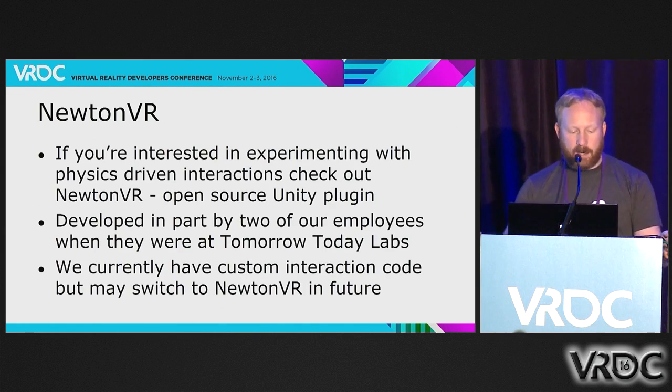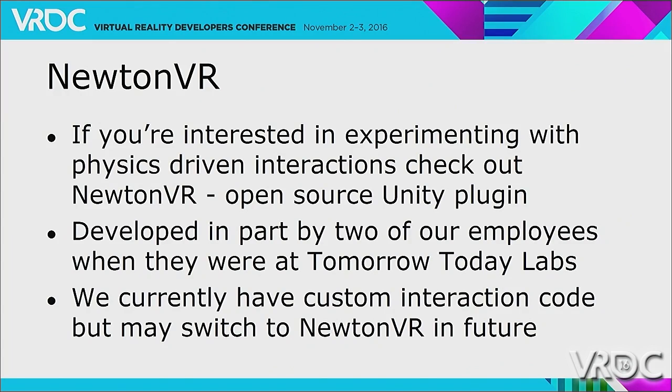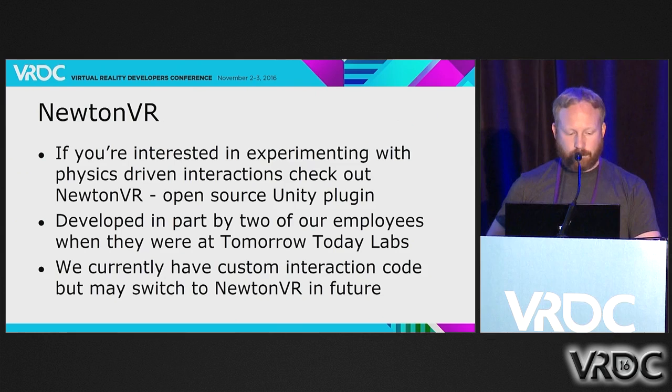So I'm going to give a little shout out here to Newton VR. If you're interested in experimenting with physics-driven interactions, hand interaction, definitely recommend checking out this open source Unity plugin. It's developed in part by two of our employees when they were at their previous company, Tomorrow Today Labs. All our interaction stuff is currently custom. We might switch to this in future, but when I started working on this stuff, I didn't know it existed. It's definitely worth checking out, though, and it could save you a bunch of time, and you can look at some example code and see how some of this stuff works if you want to try it out.